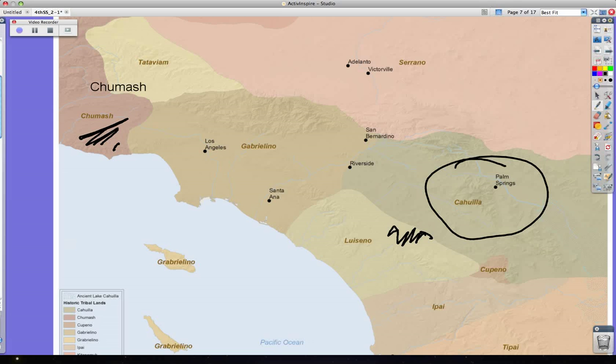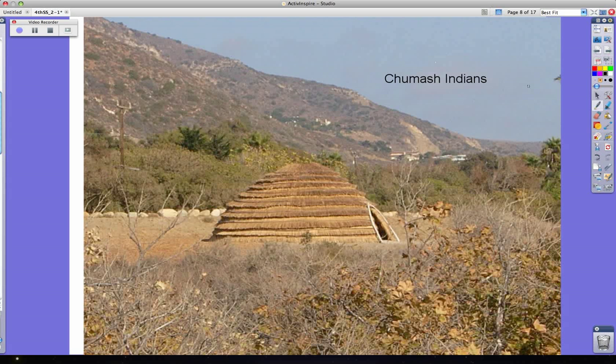They also hunted deer and small animals. Chumash traditions included a great respect for large, powerful birds called condors. Chumash houses were shaped like domes and covered with woven grass. Because they lived near the ocean, Chumash made tools from whale bones and used clamshells as money when trading.